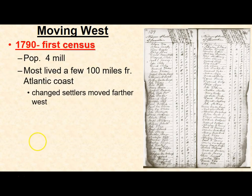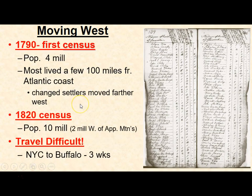Here we go. Moving to the West, our first census established by the Constitution, the power of Congress to do so, happens in 1790. There's a listing of an example of names and numbers of people in a particular family. Population at the time is about 4 million. Most people are living only within about 100 miles of the Atlantic coast, but this is going to change as settlers move further to the west.